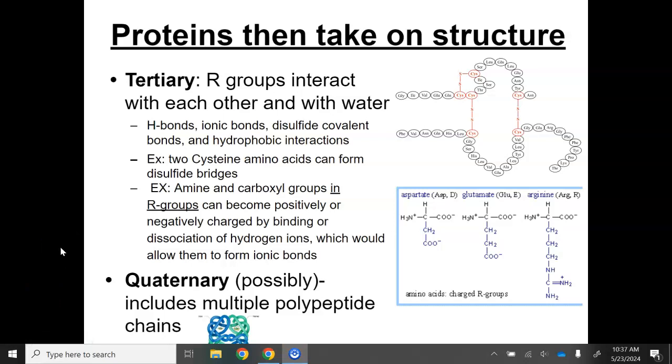Quaternary proteins may also become what's called conjugated proteins. Conjugated proteins have an extra part on them that allows for them to enhance their function. That extra part is something that's not made of amino acids. It has to be made of something else. For example, hemoglobin right here has these heme groups. You can see the heme groups in it. Those heme groups are called a prosthetic part. So they're not actually part of the protein chain itself. They're not made up of amino acids.